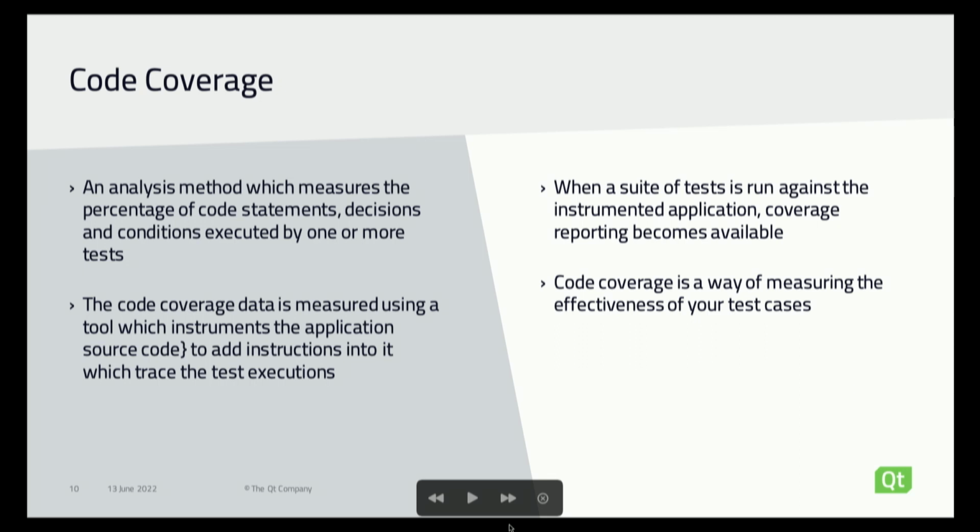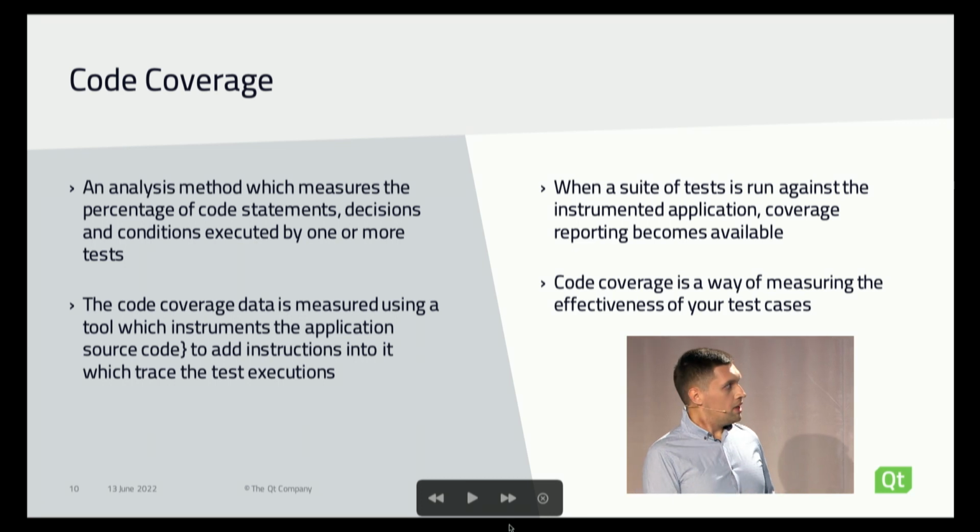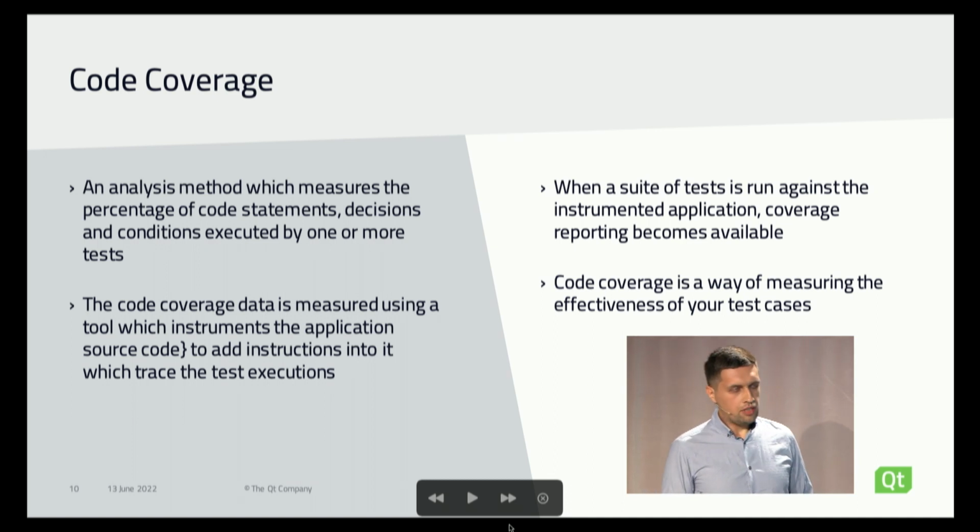Okay, so now we can take a look more at code coverage, and then we'll see how we can combine that. When you think about coverage, it's actually an analysis method, where we try to measure the percentage of code statements, functions, decisions, conditions. It really depends on what you want to measure, and how many statements, etc., were executed when we run a given test.